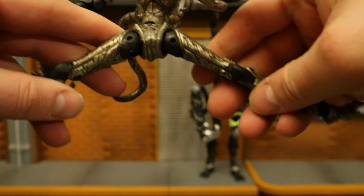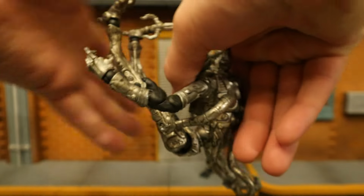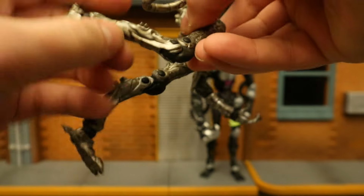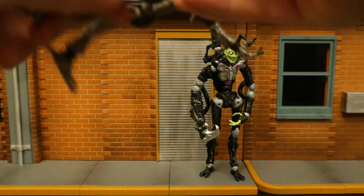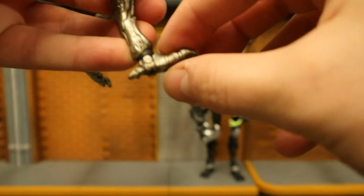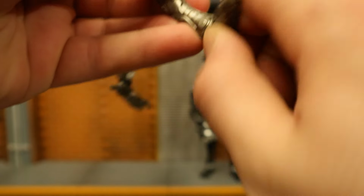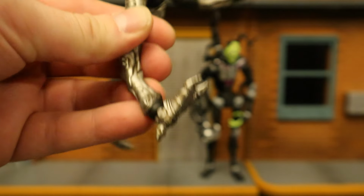Legs, complete does splits. Well, not completely, but they go out about this far. Then go forward all the way, back about that far. He's got double jointed knees, and not having much luck with the top half, but it's going to go back all the way. I'll have to free that up here in just a second. Then his ankle is a ball joint in it, forward and back, tilt, rock, rotation, and he's one of the few McFarlane figures without toe articulation.